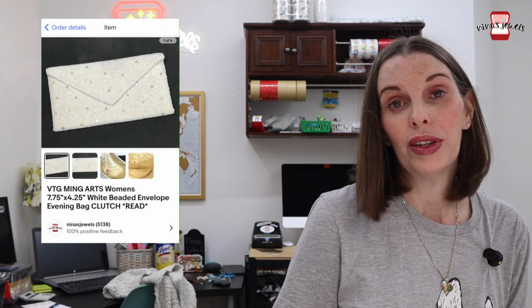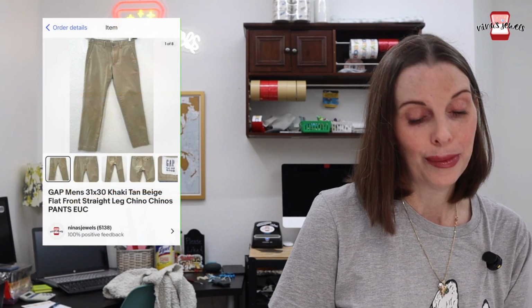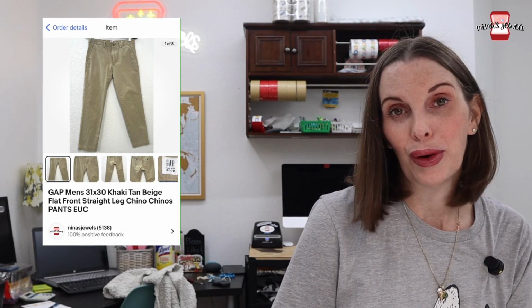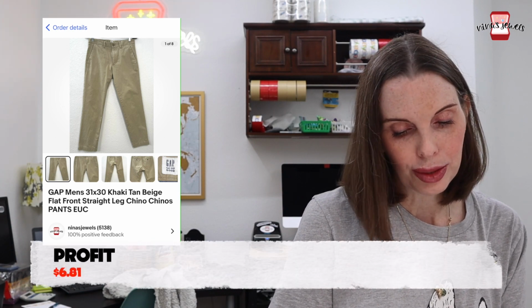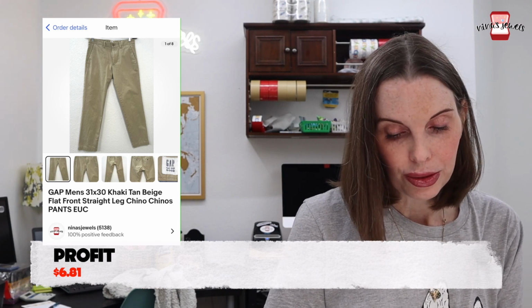Next up was a vintage Ming Arts white beaded envelope evening bag. We had gotten that at a garage sale for $1 and it sold for $11.98. Next up was a pair of Gap men's khakis. I had gotten these actually in the Goodwill bins and gave them to my son, and he had them for a while and then he outgrew them. So I had no cost on our spreadsheet because I had already rolled the cost into the other stuff that I had bought at the bins that day, but that's actually where I got them. And those sold for $15 even.